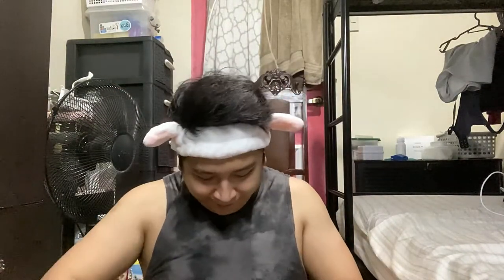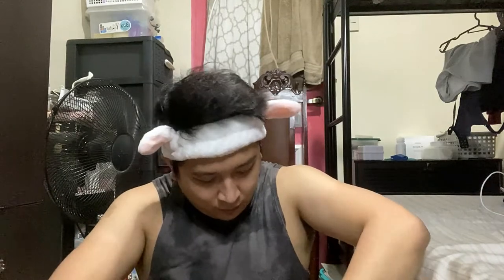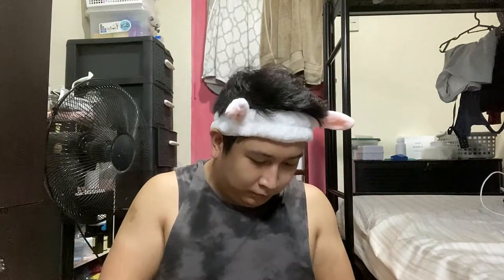Next. Ooh. May libreng face mask. Thank you po sa seller. Ayan, thank you. Welcome po. Thank you din po. Ito ay collagen from Pure Beauty. Yan. TikTok Budol. Sabi kasi nila, okay daw to. Yan. So, I'll try this. Next.